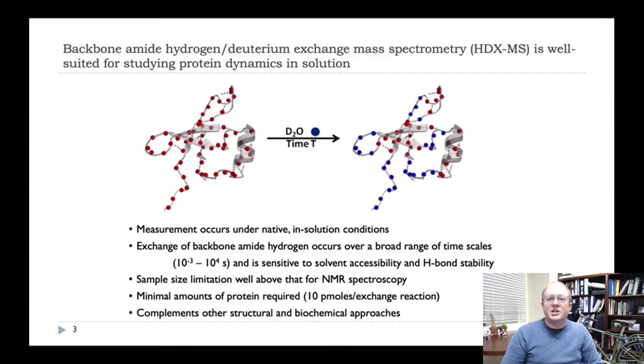Now the rate of exchange is dependent upon the hydrogen bonding of those amides and the solvent accessibility of those amides. So if you were looking for a technique to measure conformational changes, you would want something that's sensitive to solvent accessibility and changes in hydrogen bonding. Since a deuterium is one mass unit heavier than hydrogen, we can measure the change in mass of the protein as it collects more deuteriums.